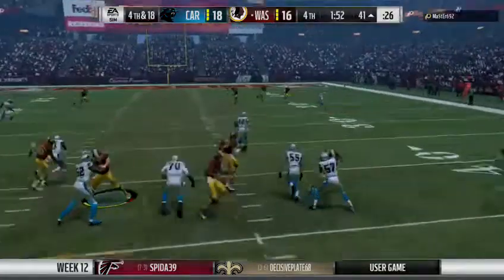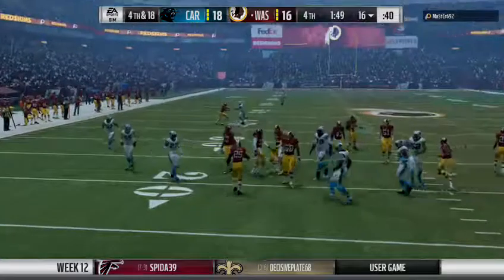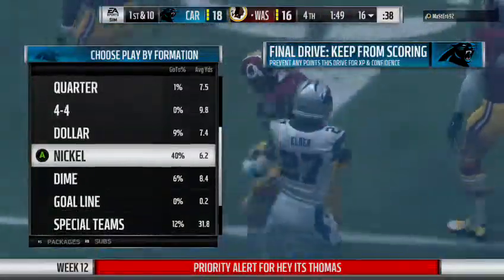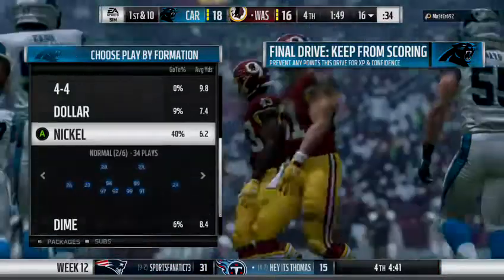So they're forced to punt on 4th as this one's away. And a fair catch called for and made just outside the 15-yard line. That'll go down as just a 20-yard punt. And it'll be Redskins football now with a 1st and 10.